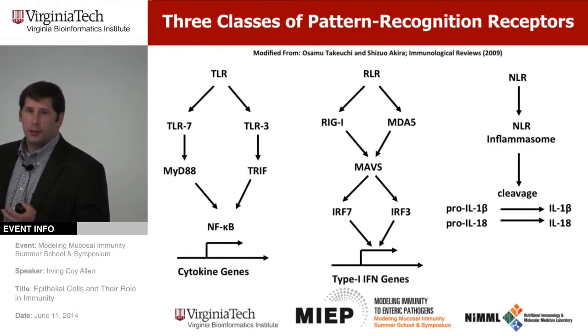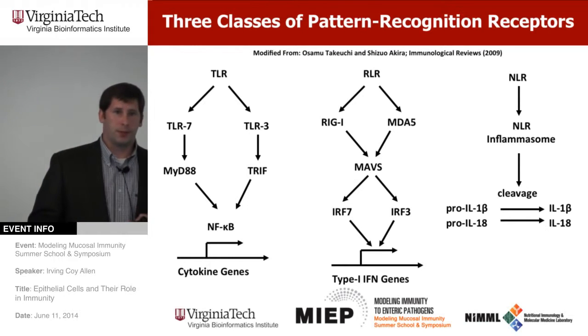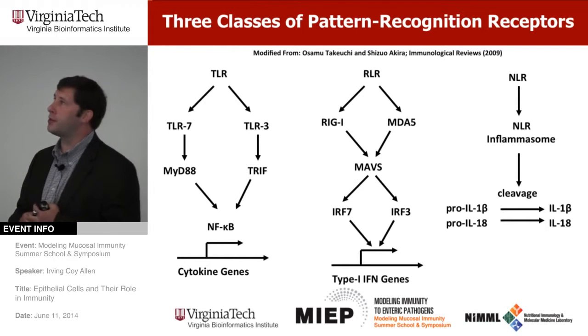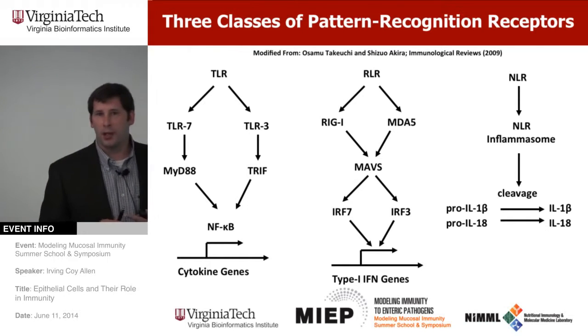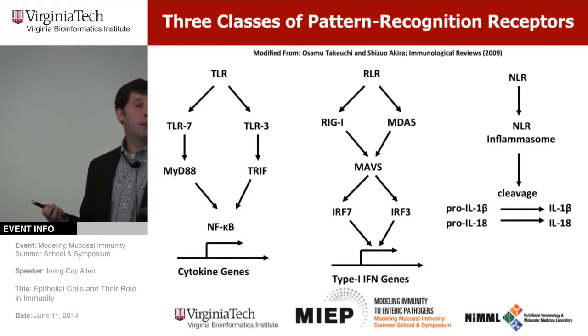Now, by active, I mean these cells express classes of pattern recognition receptors. My lab studies these three classes of pattern recognition receptors. I would argue these are the main classes. There are some others; for example, C-type lectin receptors aren't up here. But these are, I would say, the best characterized. These happen to be the ones I worked on as well.